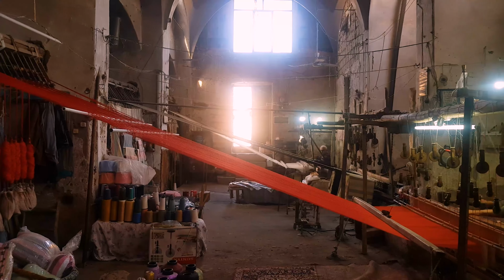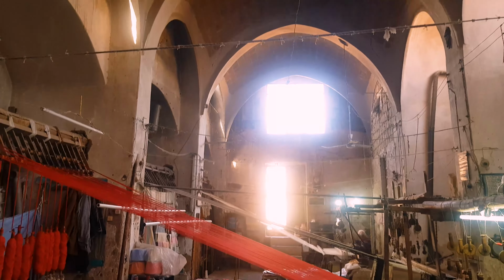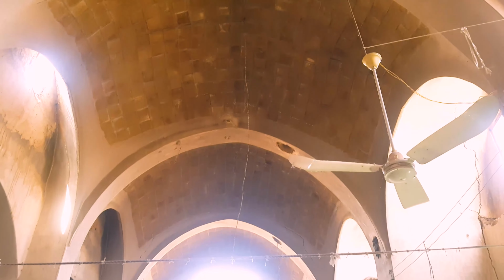Weaving in Iran is a unique historical art with a rich historical background that continues to function even with the presence of modern factories. Some aged workers continue their work.